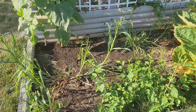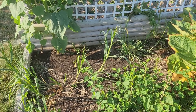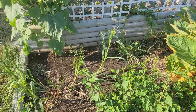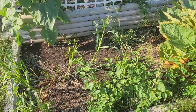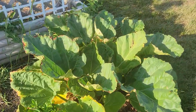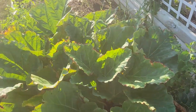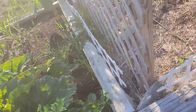So this was the other cut flower bouquet bed that I did last year. I left it empty. And I got weeds growing. I'm gonna transplant and plant a lot of herbs back here this next year. And my rhubarb is going crazy. Still hanging in there. But it's totally end of August, so past tasty rhubarb season.